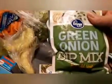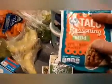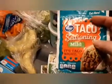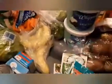I also got the green onion dip mix, and because I've tried the Hidden Valley Ranch ones, the green onion and the dill are both really, really good. And these are only 49 cents, as opposed to like $1.74 for those other ones. So I thought that was great savings. I am also planning on having some tacos, and I don't like real spicy, so I got a mild taco seasoning pack, and I believe this was also 49 cents, so I thought that was really good.